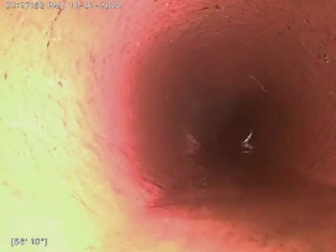Another Rootex get pushed out and flushed out. It's caught on a bad offset, as you can see. Just flush it out real quick and then go from there. Alright, we got that all flushed out. As you can see, there's still some water flowing. We'll go ahead and continue pulling back here shortly, as soon as I get my rag situation going.